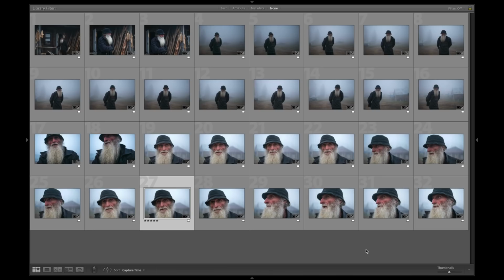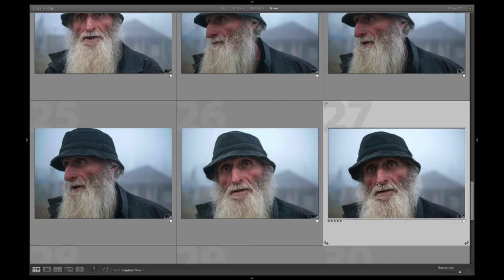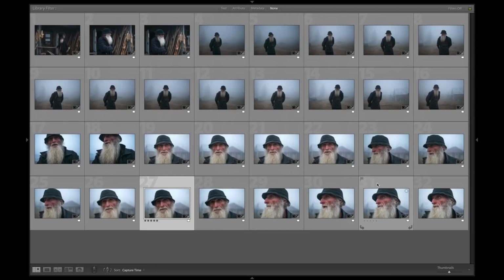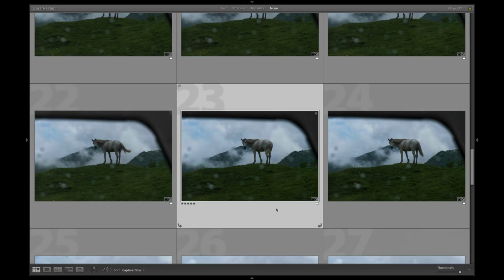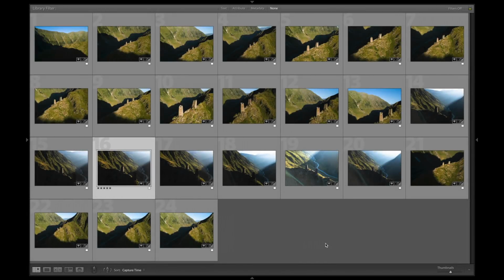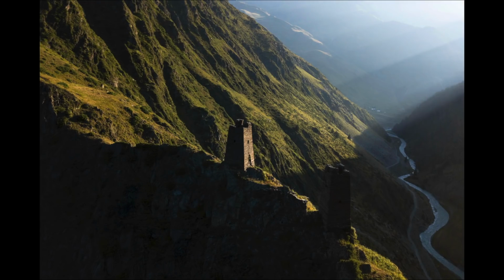So what's the common theme? Here's the contact sheet of the frames that I shot to get this final photo. There are 32 photos, and there were even more. I've deleted some. I shot at least 35 frames to get to this image, and at least 24 to get to this one.